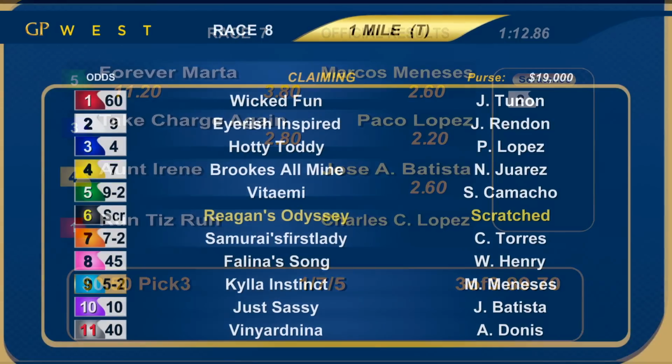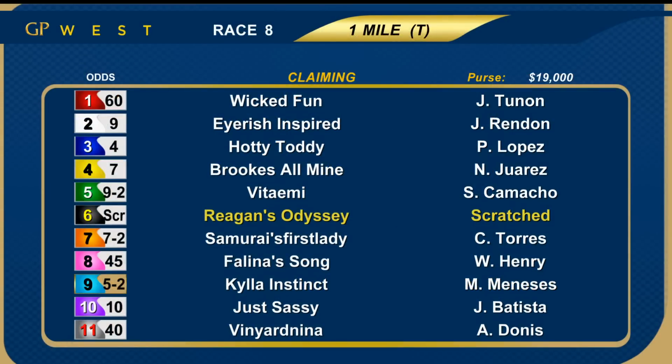The 8th race, a mile on the turf. These are claimers, fillies and mares, 3-year-olds and up, which have not won a race since May 31st. Scratch the number 6, Reagan's Odyssey.